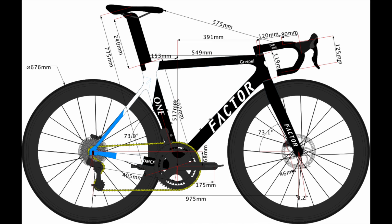So the combination is very interesting. You've got a huge outer ring, it's 55, and if you use the 11, you have a huge development there. But then using the inner ring of 42, you get a lot of combinations, allowing up to 30 teeth at the rear.